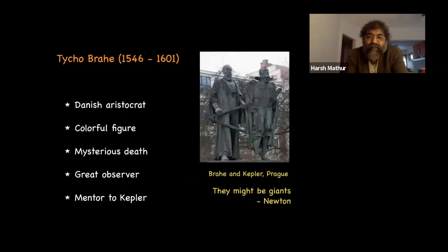In fact, I have to say a little bit about Brahe because it folds in with their scientific collaboration. So Brahe was a Danish aristocrat, but in the court of Rudolf II because he was exiled from Denmark. He's a colorful figure. What do I mean by that? Well, for example, the reason that he was exiled, we don't know exactly why, but there's some speculation that he might have been the model for Shakespeare's evil uncle in Hamlet because he had an affair with the queen.